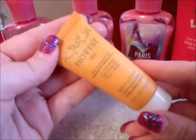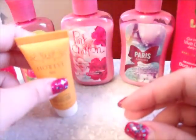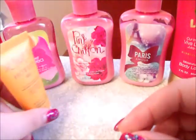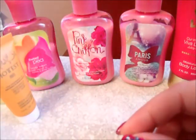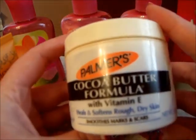And you should be able to find the three Bath and Body Works lotions that I first showed you at Bath and Body Works. The La Vida Loca and the Hottest by Beyonce lotions, you can find those at Walmart.